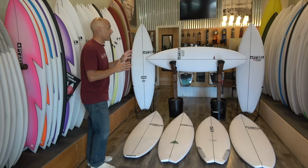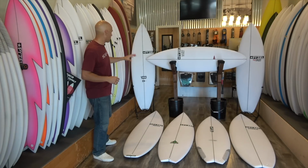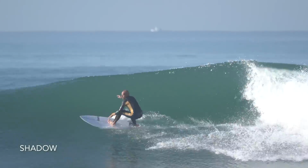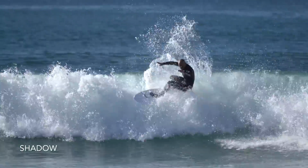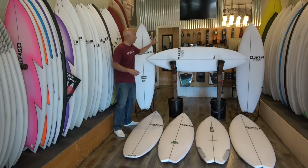And then where would I go as my daily, more or less high performance shortboard? I'd be riding the Shadow. So you guys in Bali ask me all the time, this would be a great daily, kind of my step up from my Mini Ghost, and I'd be riding this in the barrels, and this would be my high performance shortboard. And when the waves got bigger, I would then go to a Ghost.